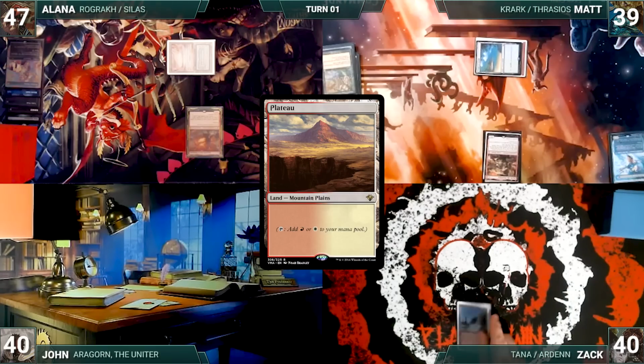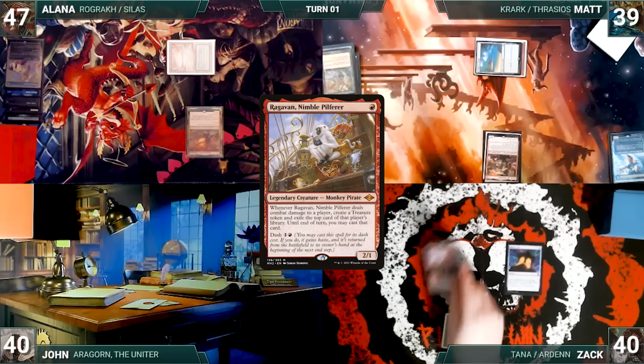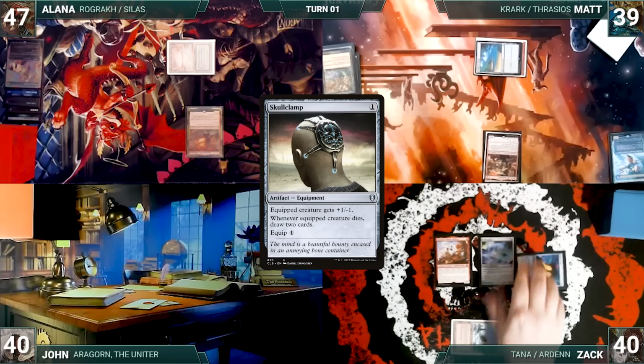Zach draws and plays a Plateau. He casts a Mana Crypt. He casts Ragavan Nimble Pilferer. He casts Skull Clamp. Zach ends this turn.